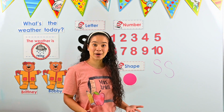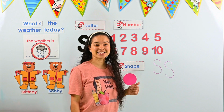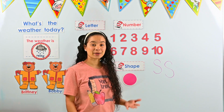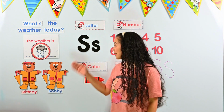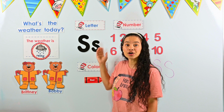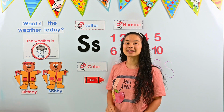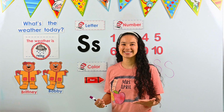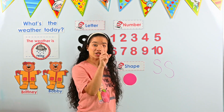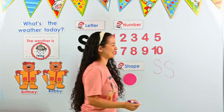Awesome. Thank you for helping write our uppercase S. Now it's time to make a lowercase s. Remember, they look the same. It's just that the lowercase s is shorter or smaller. So we'll make this one a small snake. Ready? Perfect. If you want to do it with me, just use your magic finger.